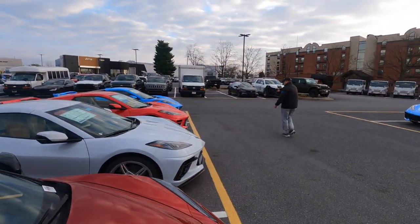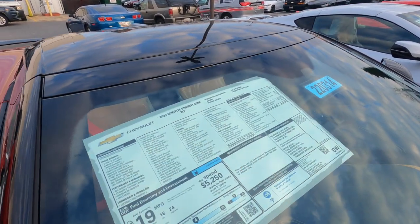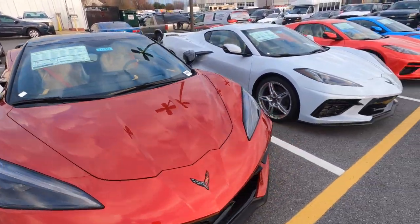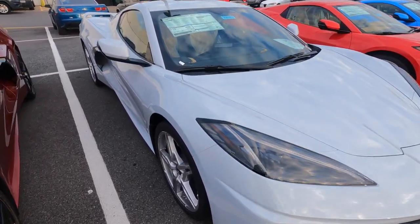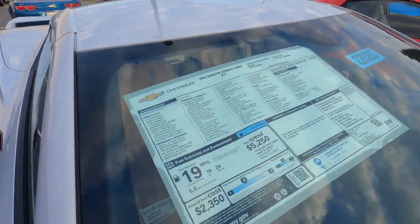There's Michael doing a quick little walk of what they have out here today. 2LT convertible, $91,000. Beautiful car. One of my favorite colors, the ceramic matrix. This has got a natural interior inside of it. 2LT coupe, and it's $75,000.